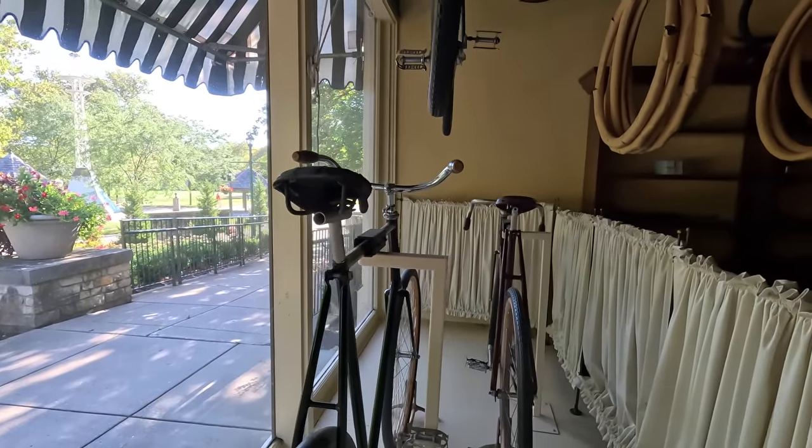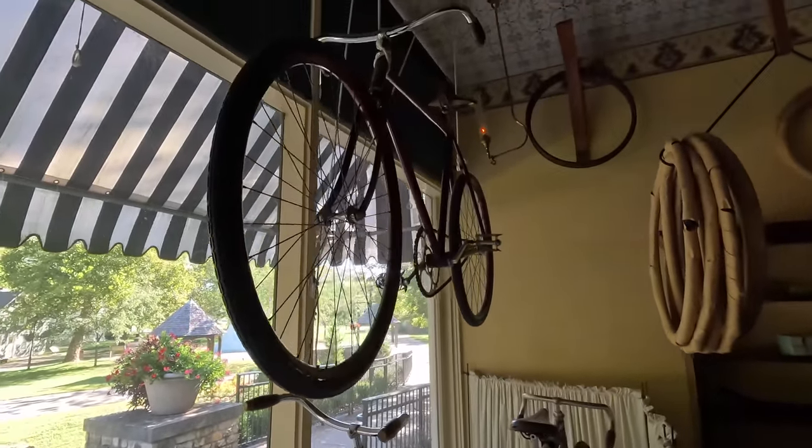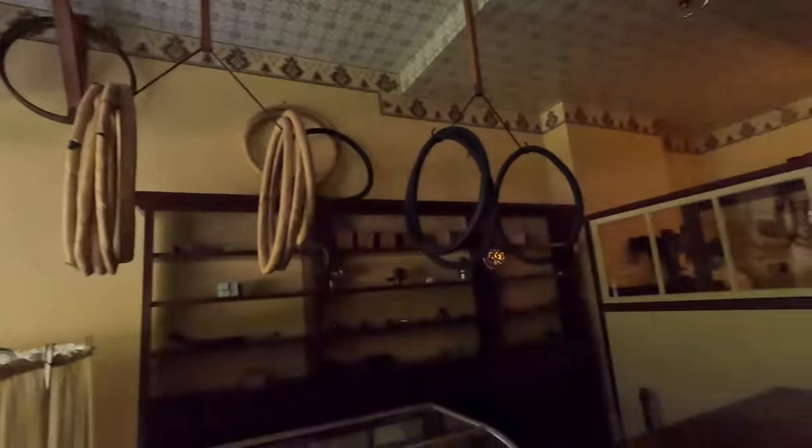Now there's five bicycles that the Wright brothers built that are left in the world, and we have two in this building. Those are not them. Well, I'm sure they're not.